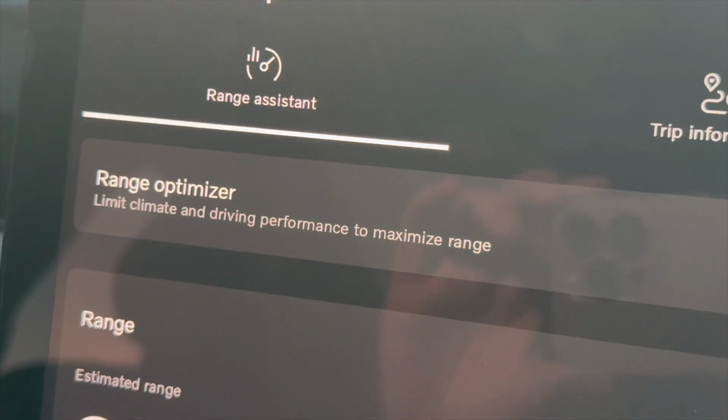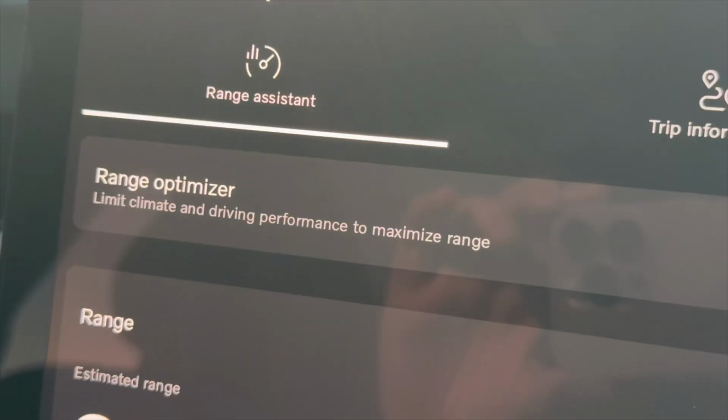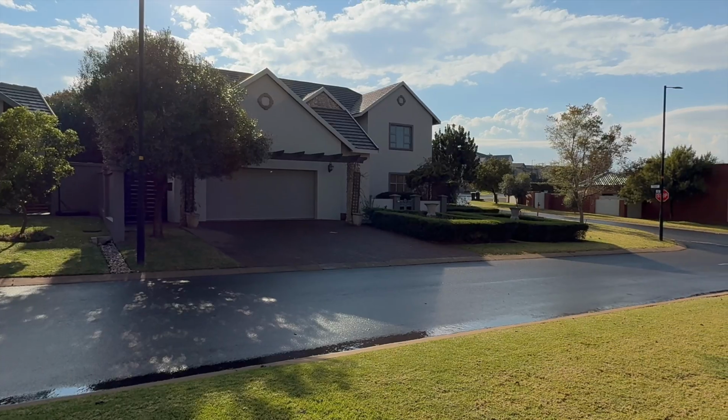But the Volvo EX90 also has a range optimizer option, which basically shuts down a lot of the electrical consumers in the vehicle, things like air conditioning and others, to give you the best and maximum range. So I'm not going to use it unless I really have to. I don't think I'm going to need to use it, but I will depart now, and let's see if I can get to that 200 kilowatt charger with enough range left. Let's go.